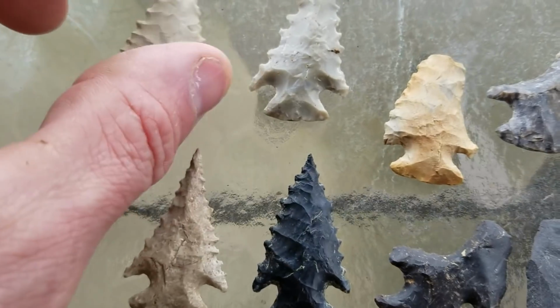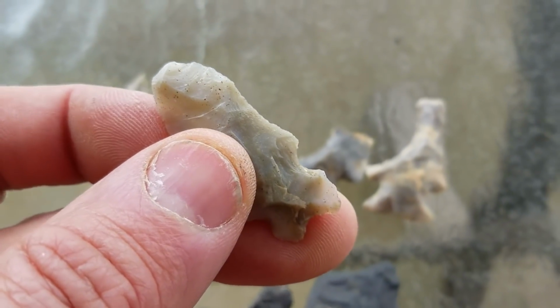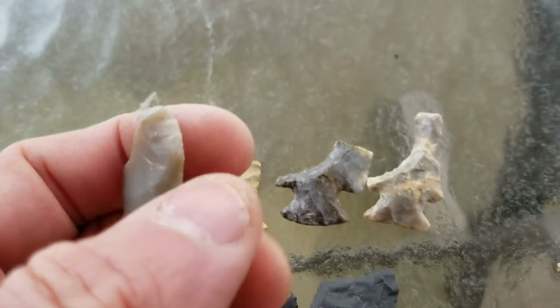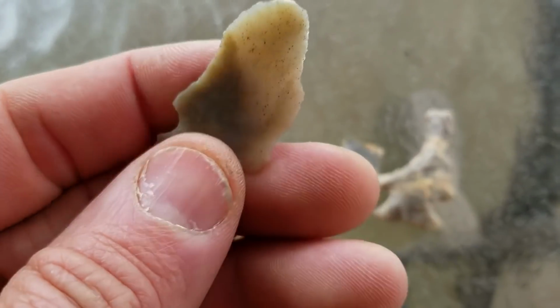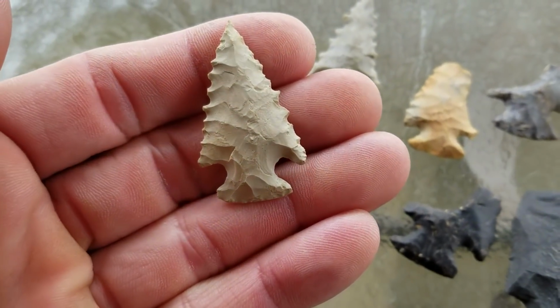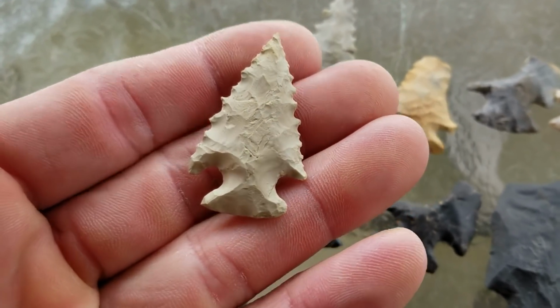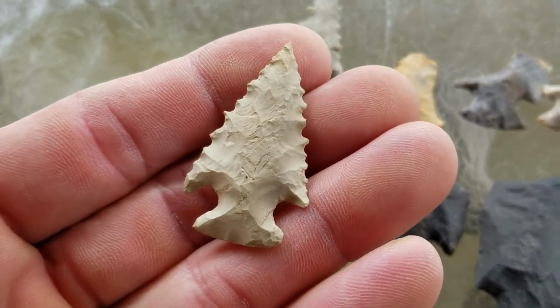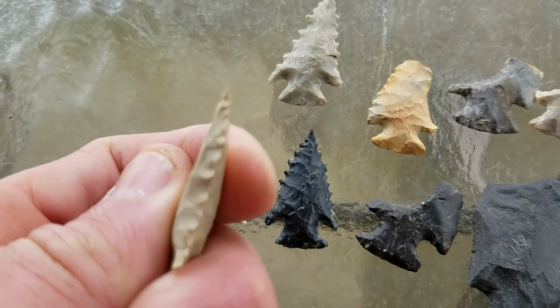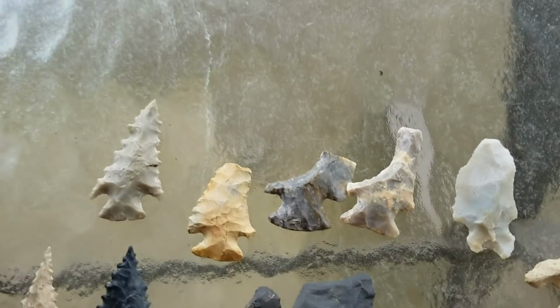Here's the points that are associated with Amos's, and they're also with Kirk's and Kanawha bifurcates. You can see this one's just made on a flake, but you can start to see the side it was being used for, and it's uniface. A hafted shaft scraper. All of these are. But here's the points that I find the most shaft scrapers associated with. Anything kind of in that Kirk cluster of points, they're shaft scrapers. You see real good with this camera what you're looking at here. This one's kind of got a slight bevel to it.